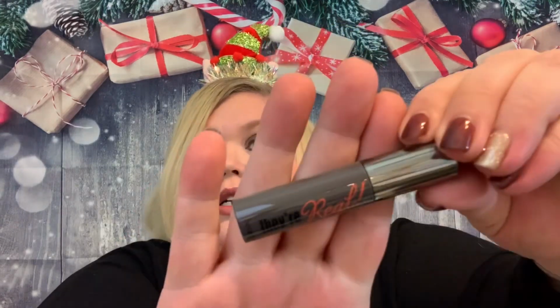Then we have from Benefit Cosmetics, They're Real. This is a mascara. And it's a lengthening mascara Beyond Black. The full size would be $25. This formula makes your lashes look naturally lengthened, curled, and volumized. It says for full effect, gently wiggle the wand from lash line to lash tip. So I will be putting this to the side for a future giveaway. But here is what the actual package looks like. So there's that. Like I said, that'll be put to the side.